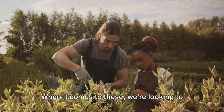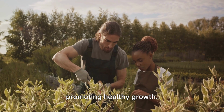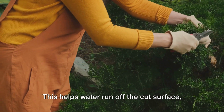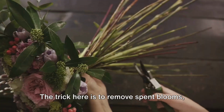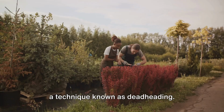Next up are shrubs. When it comes to these, we're looking to maintain their natural shape while promoting healthy growth. Make your cuts at a 45-degree angle, just above an outward-facing bud. This helps water run off the cut surface, preventing disease. Now, let's talk about flowering plants. The trick here is to remove spent blooms, a technique known as deadheading.